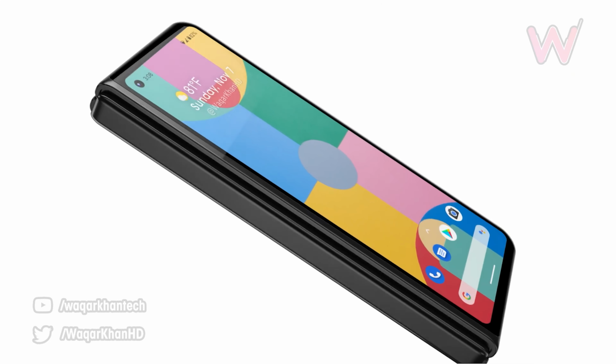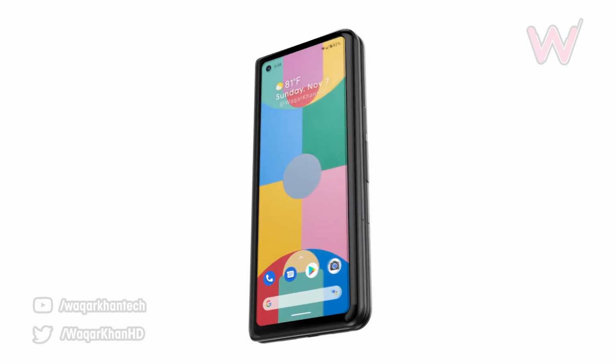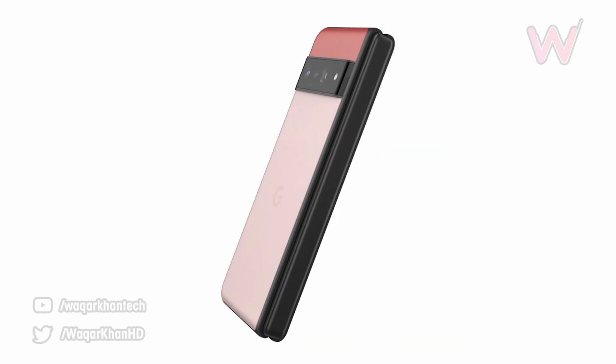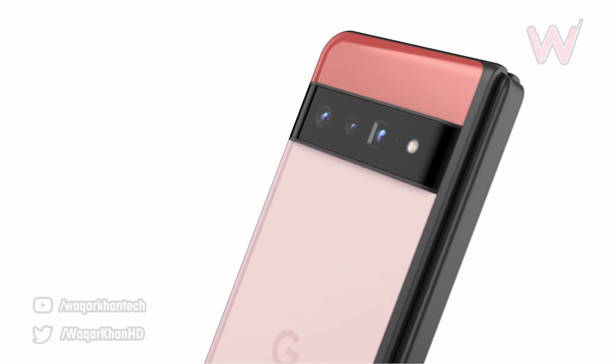Now, in terms of the rest of the design, there's been a few concepts floating around for the Pixel Fold, with some based on the design of the 5, and then more recent ones based on the 6. Now, personally, I think it's going to look more like the Pixel 6 in terms of its overall design, and probably something like this concept video from Waqar Khan.